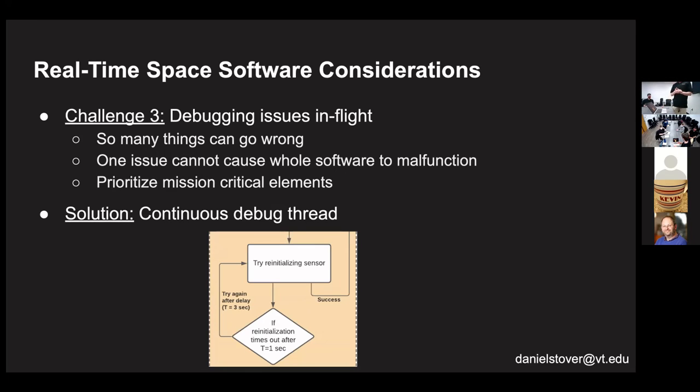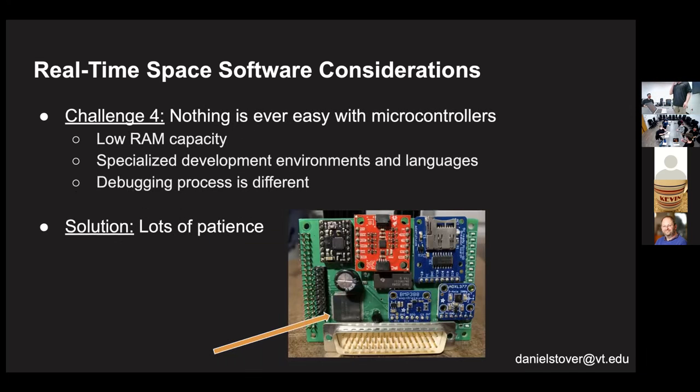And one thing to note is that you do want to prioritize mission critical elements. So for example, if the motor is broken, you want to try to fix that as much as possible, as opposed to maybe the camera, which is a backup system. And then the last challenge, of course, there are many others, but the last one I'll talk about is that microcontrollers are not easy to manage.